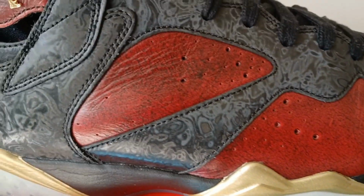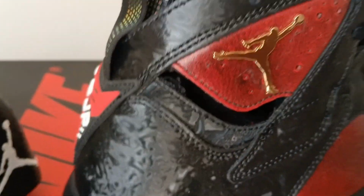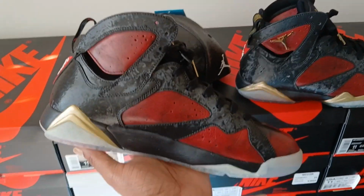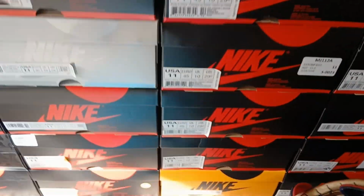High quality. Now, they do crease. But the leather on there is high quality. The gold on there. I don't know, man. To me, they overall a nice Doernbecher. So, they one of my favorites.